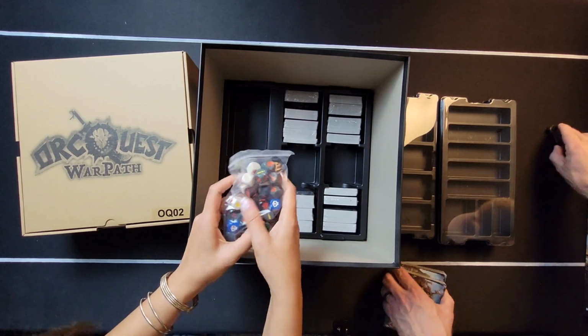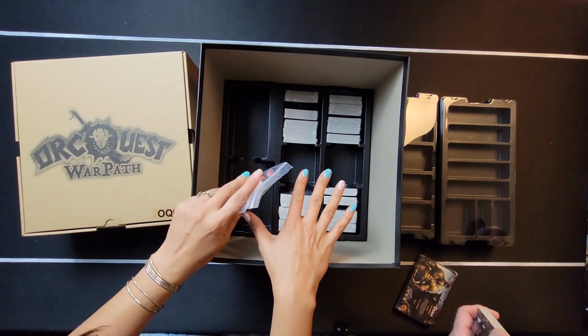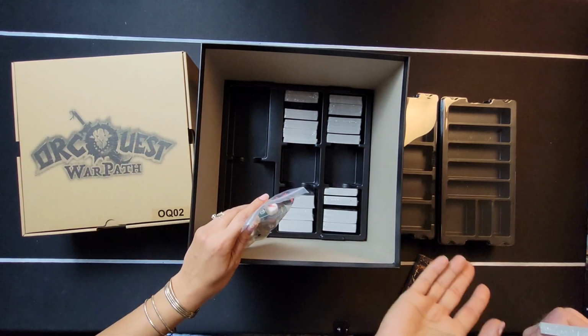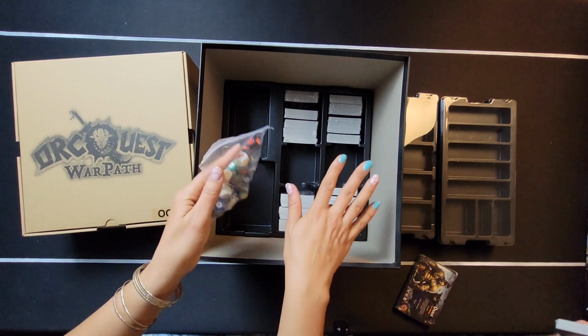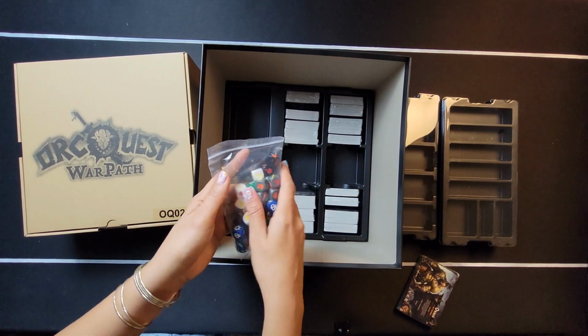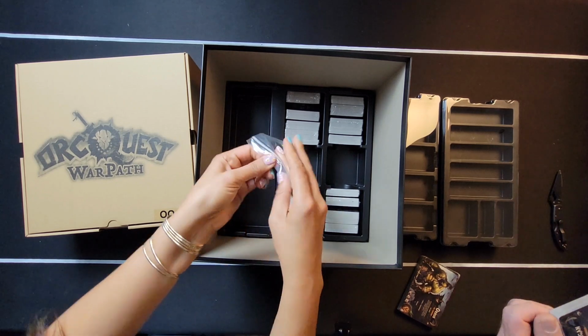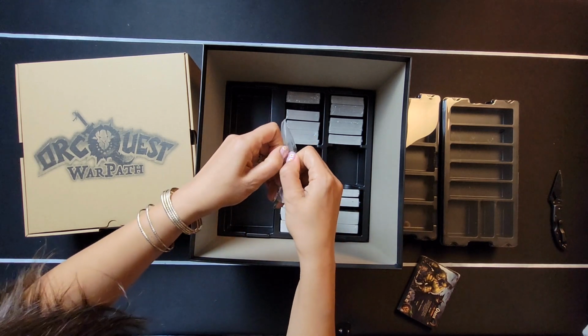This looks like a very big, massive game. I think if I want to put all the things in a box, I put all miniatures in one box and all the cards and boards in one box. Oh, yeah, I prefer it like that. Okay, guys, I'm going to open it for all of you.